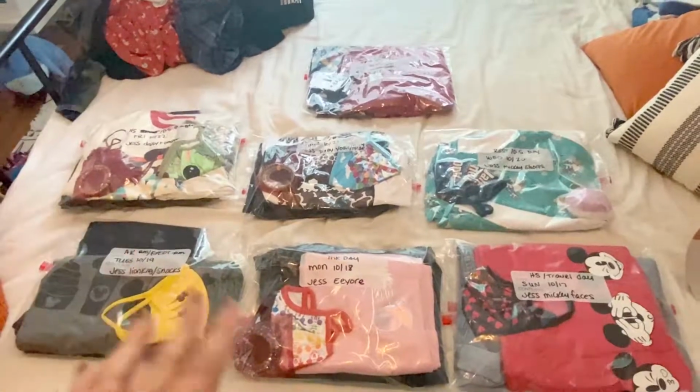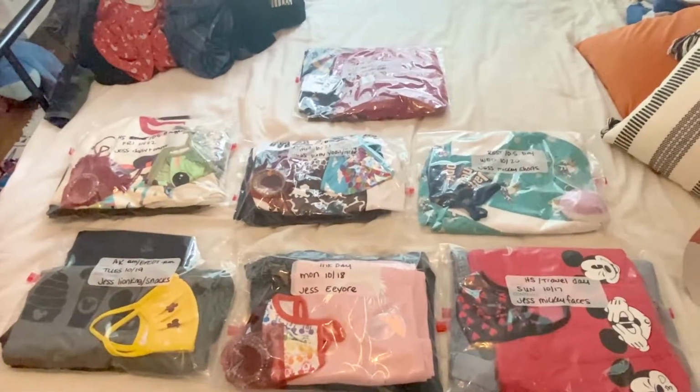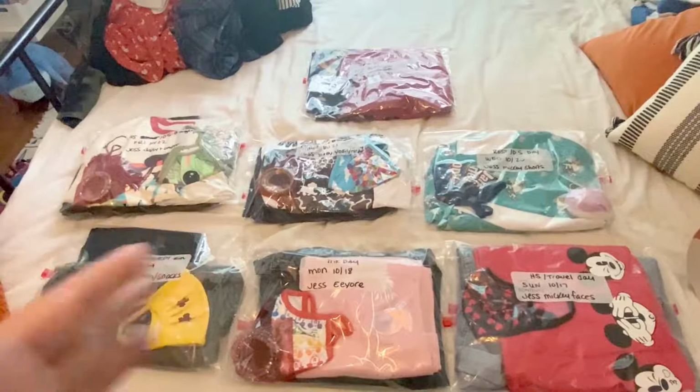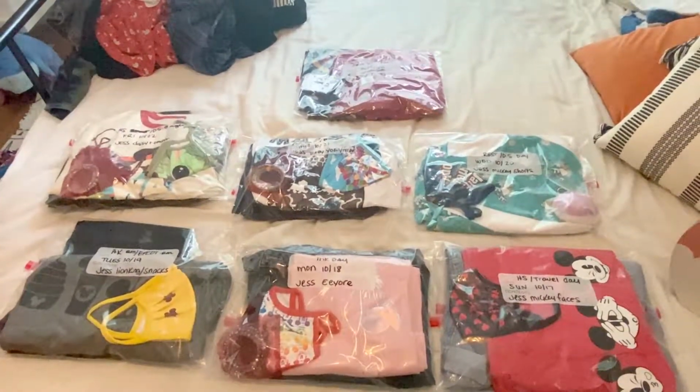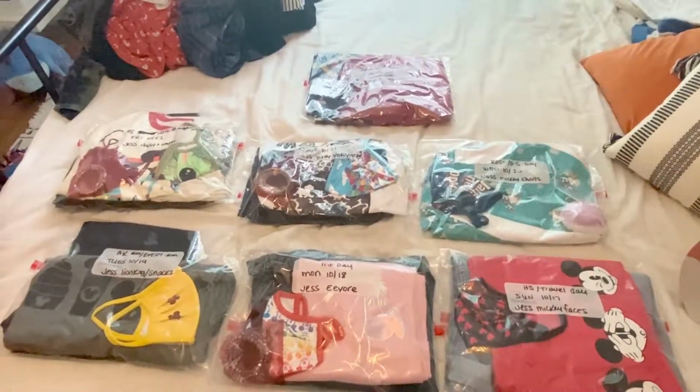So yeah, now that we have all of these in bags, the only thing left to do is to get the essentials, my bathing suit, undergarments, socks, things like that, and get them all in the suitcase. So I will put all that in and I will come right back once those are all set.